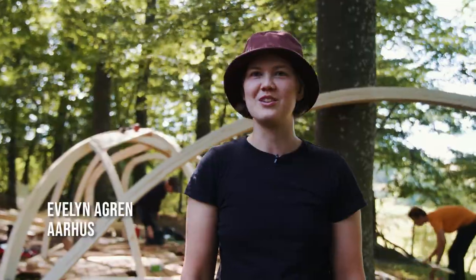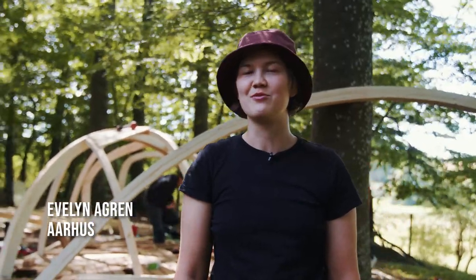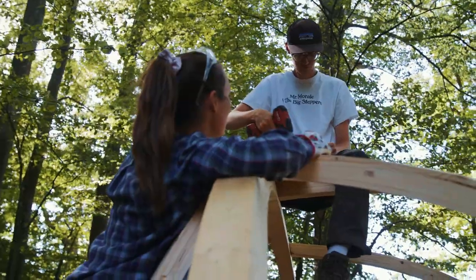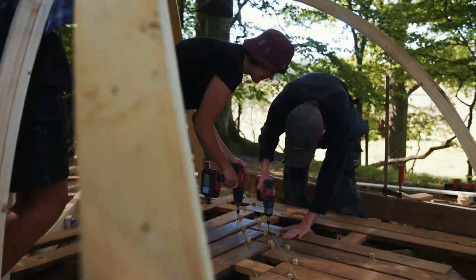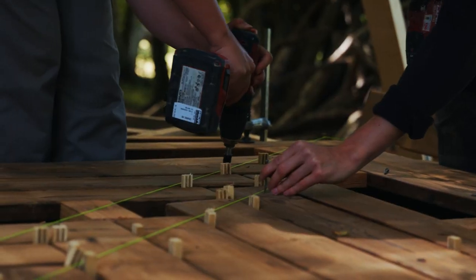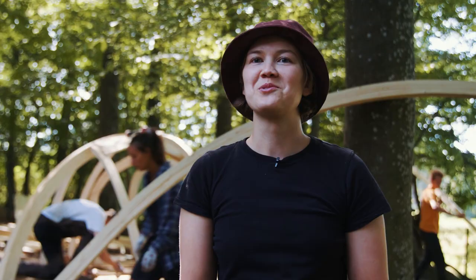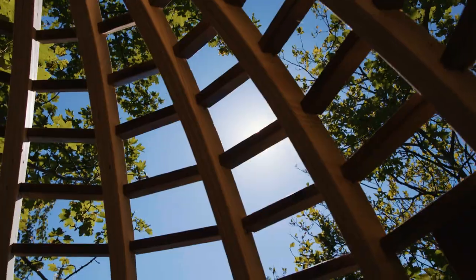We've finished putting on the inner framework of our shelter. And for the flooring, we've been working on this herringbone pattern that is supposed to resemble the veins of the leaf. It's a bit challenging getting all the angles right, but it looks pretty nice so far.